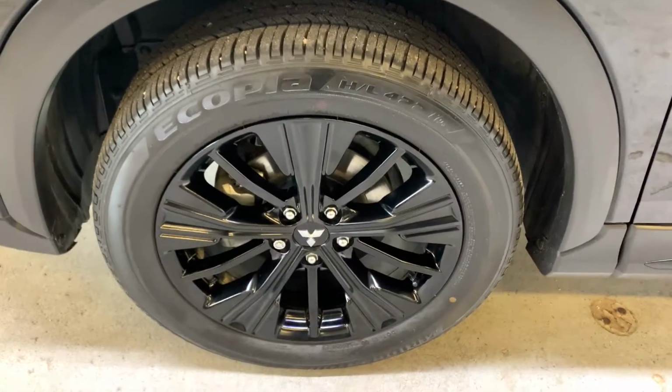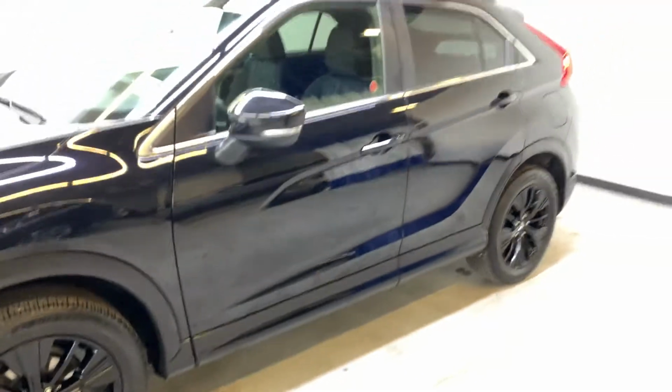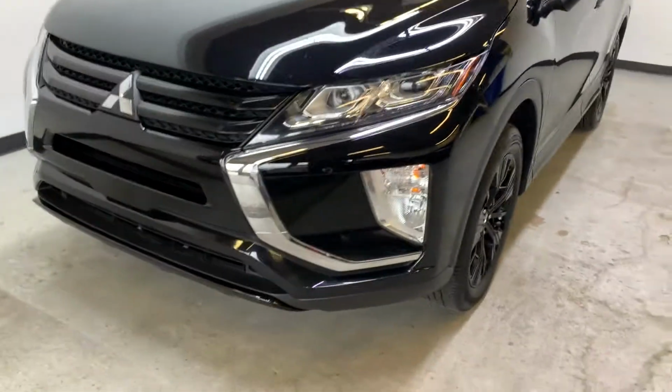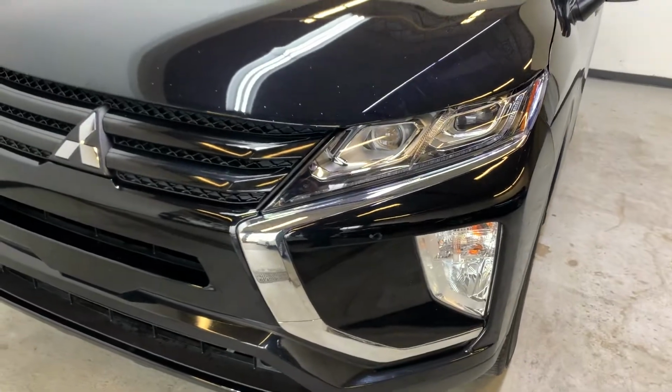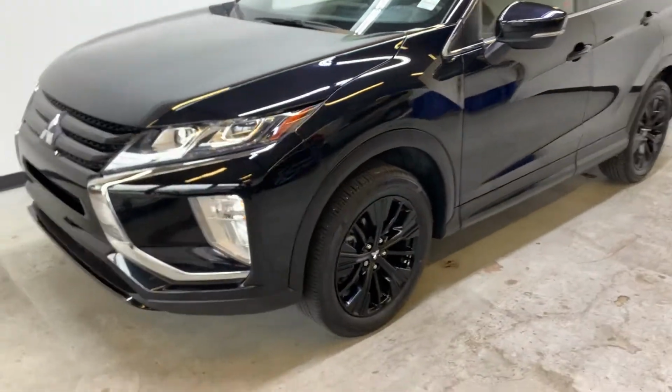The Eclipse Cross is equipped with 18-inch factory alloy wheels wrapped in Bridgestone tires. We do have a nice black on black combination for the exterior of the vehicle. Up front, we do have fog lights in addition to LED headlights, and the vehicle does have a block heater installed. The cord is just tucked away in the engine bay.